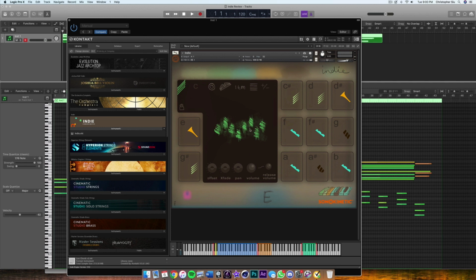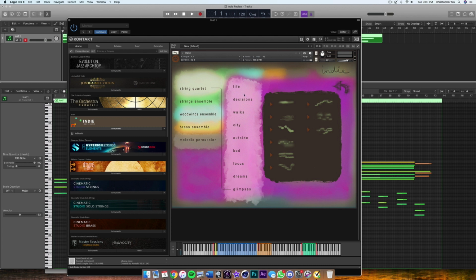And what haven't I mentioned here? You have your volume in here, so you can tweak the volumes. I made this one a tiny bit softer than this one, just for the balance, which is nice. And then here you can go into the phrase selector. You have different ensembles here, and all of these different moods evoke a different type of sound.